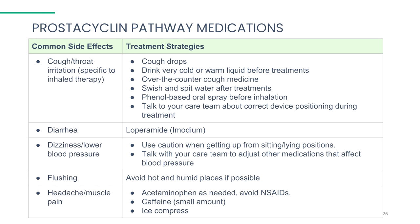The dizziness, low blood pressure, flushing, headache, we've already kind of talked about a little bit. The flushing and the headache, the jaw pain tend to be more when you're titrating up the medication. So when you first start them and you're increasing your doses, you'll see them more. But eventually, within a matter of probably a couple of weeks, your body will adjust to the increased dose and the side effects are usually much better tolerated.